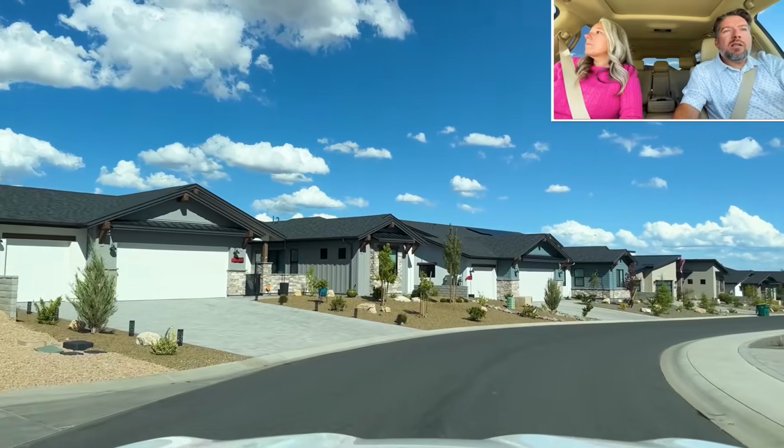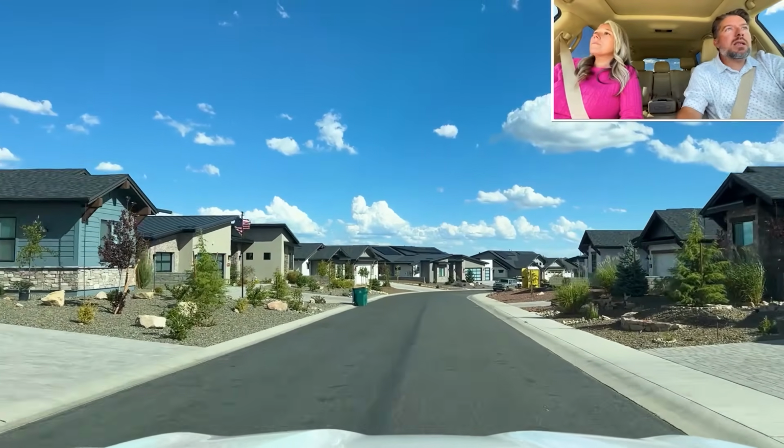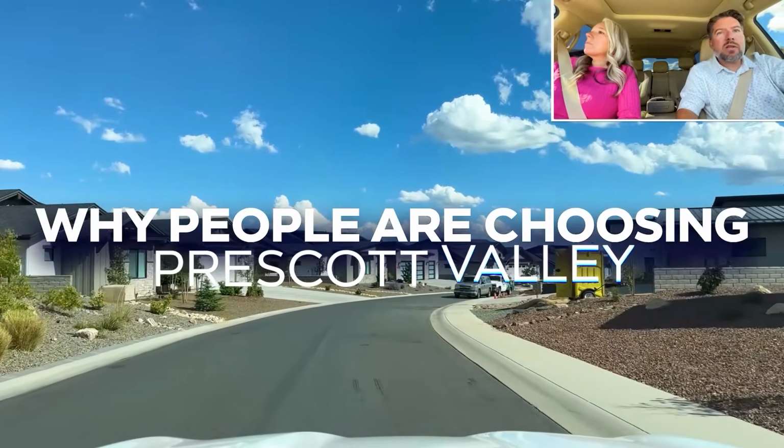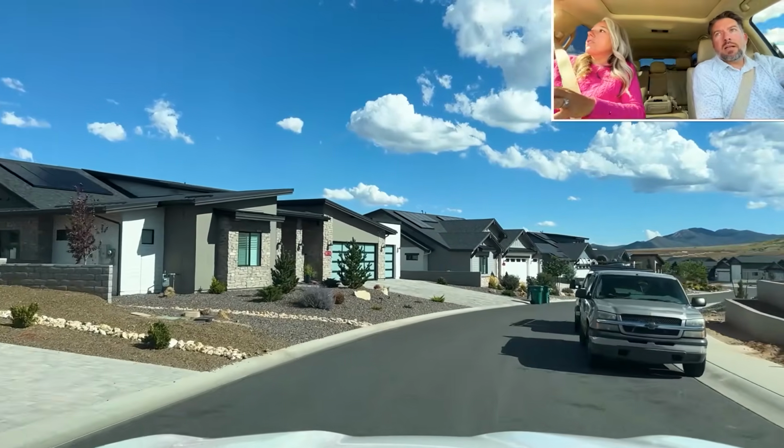Now that we've looked at some of the neighborhoods, let's take a closer look at the reasons why people are choosing Prescott Valley over other areas. The reasons that a lot of people are choosing Prescott Valley, there's a few of them.